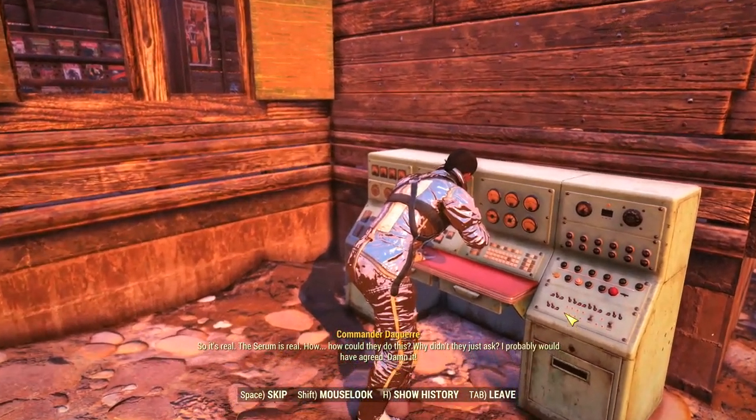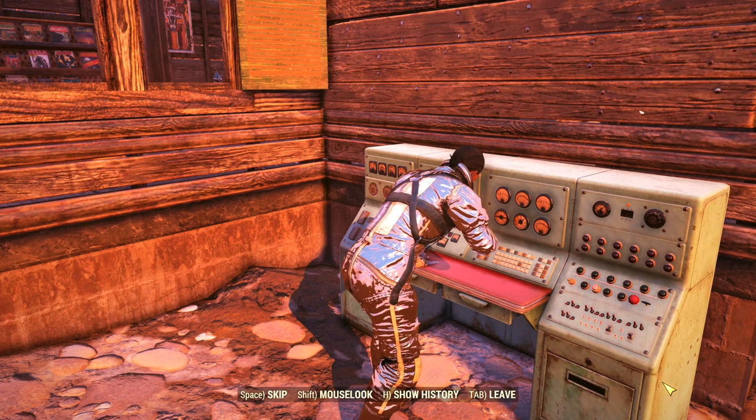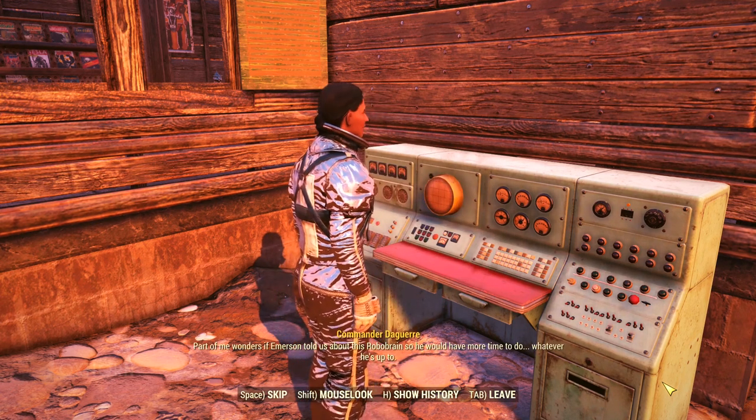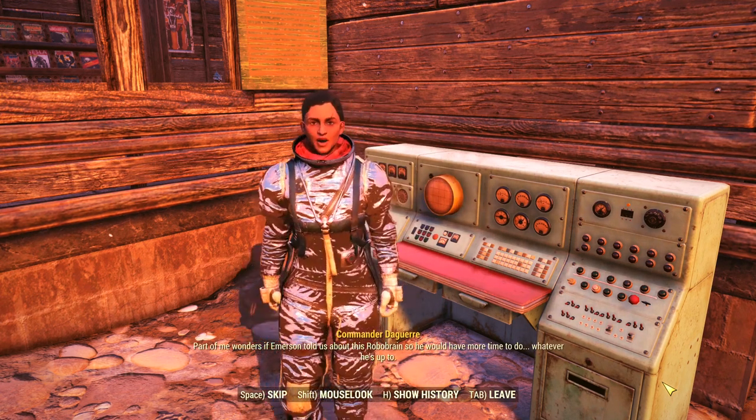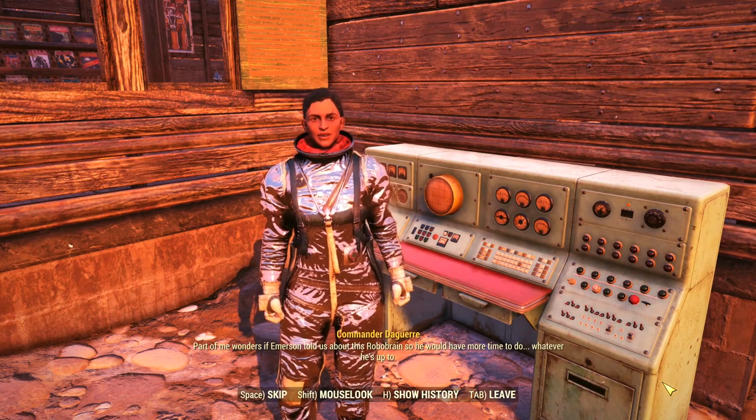So it's real. The serum is real. How could they do this? Why didn't they just ask? I probably would have agreed. Damn it. Part of me wonders if Emerson told us about this robo-brain so he would have more time to do whatever he's up to.